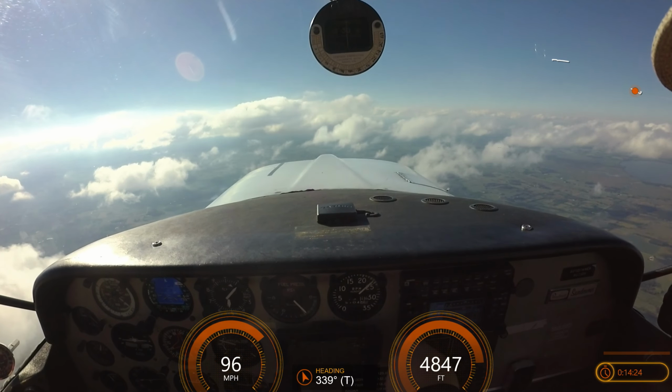You can follow the traffic, cleared visual for Anoka runway 9R. Follow the Pilatus and cleared for the visual, 3730 Hotel. Contact Tower 132.4. You can let them know you're following the Pilatus. 3730 Hotel, over to Anoka Tower. Good evening, Anoka Tower, 3730 Hotel, following the Pilatus on the visual 9.